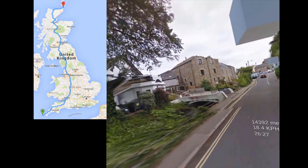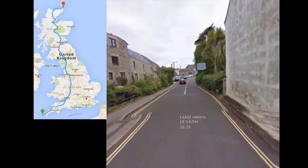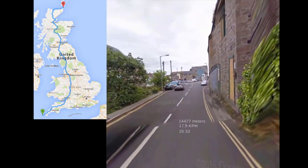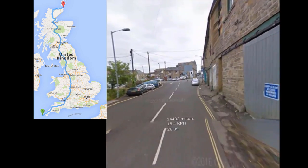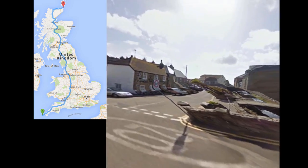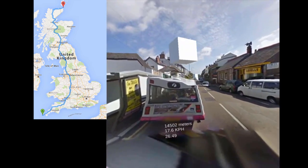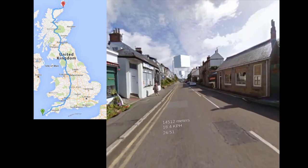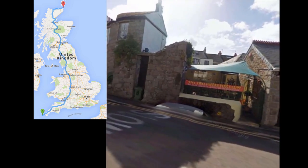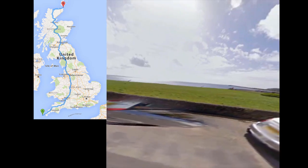According to Wikipedia, Penzance is also made up of a number of surrounding villages, one of which is called Mousehole, which I thought was nice. I can't imagine how that conversation went down though at the council planning meetings. There's the beach.